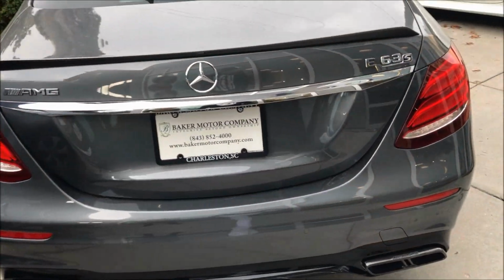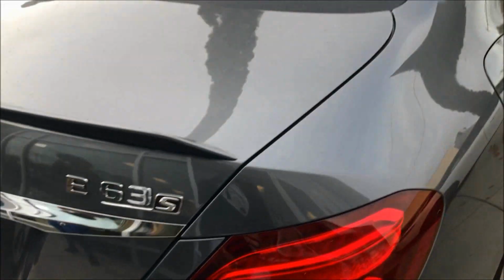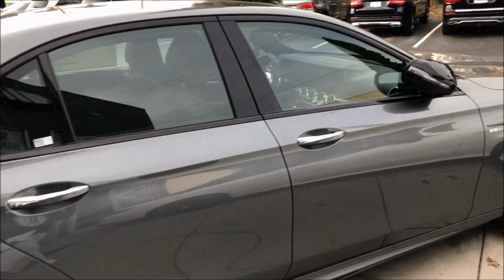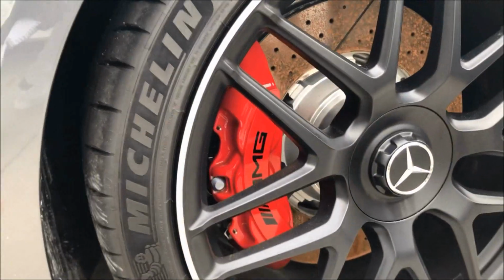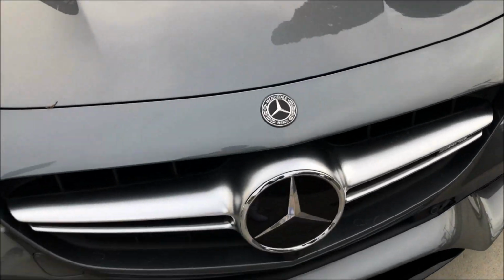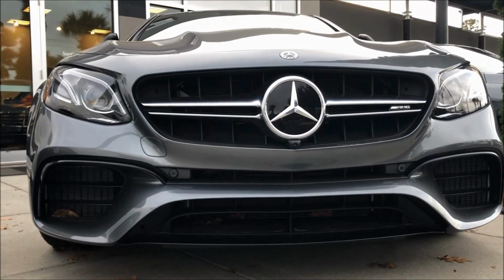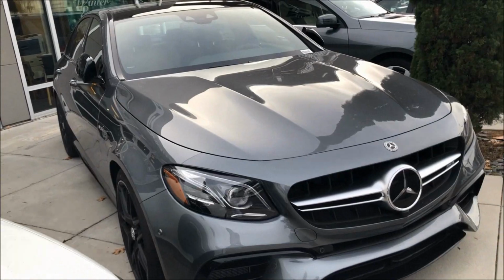So we found the E63s. As you can see, the black tip exhaust with the AMG on it, the lower lips, giant AMG wheels. Really loving this color. The V8 biturbo, giant 6-piston brakes on the front, giant wheels with the center lock, or not really center lock, but kind of like the fake center locks on the front. So there's lugs on the other side of it. Has a giant Mercedes logo, fins in the bottom. It's a really cool car. It's big. I'd rather have a C63, even though the E63 supposedly has a little bit better performance.